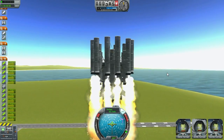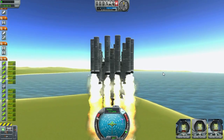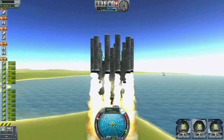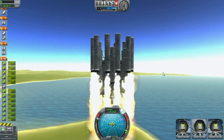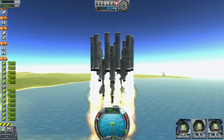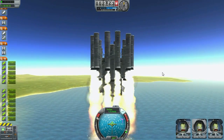So yeah, I had this going up. Everything was looking good. Set up for my burn at apoapsis, and I wanted to speed up to get there, and I hit the ×4 and went ripping past the apoapsis. That's the long and the short of it, so we're doing it again. There was really nothing for you guys to see other than me going, oh crap, without an explosion. So that's going to be that.